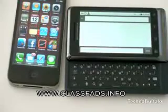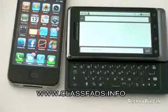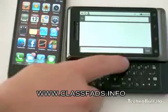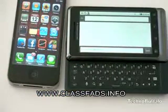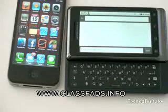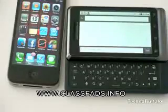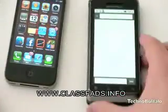So if you need to have a full QWERTY keyboard, try the Droid 2 first. So in the keyboard round, there are just many more ways to input text here on Android. You don't have to use the on-screen keyboard. You can use the physical keyboard if you want. You can use the on-screen keyboard, or use voice to text. There are so many options to find one way that's going to work best for you. So in the text entry route, it's got to go to the Droid 2.